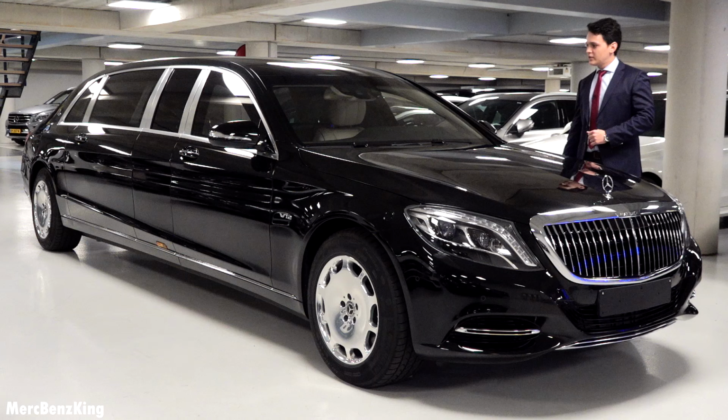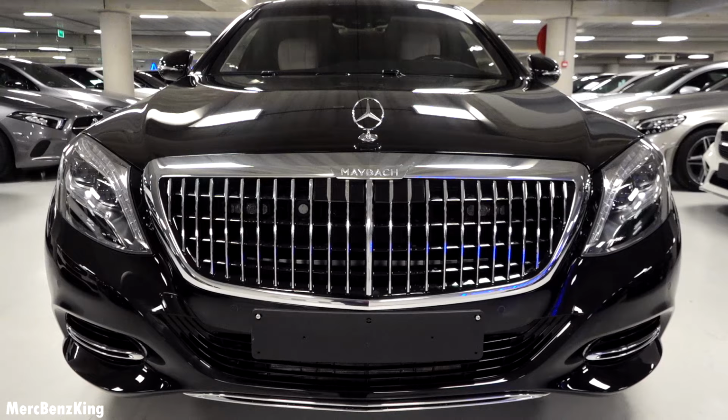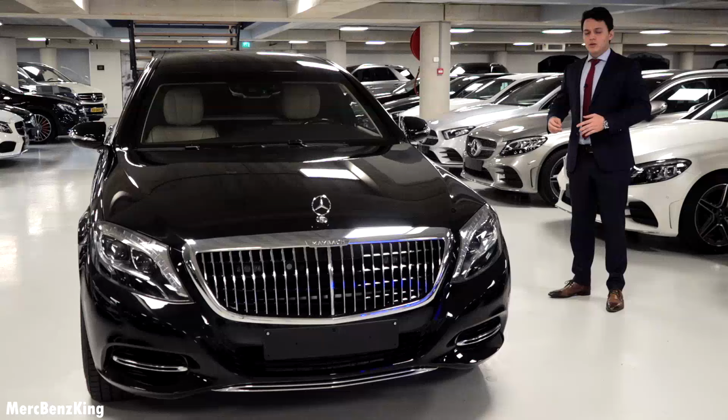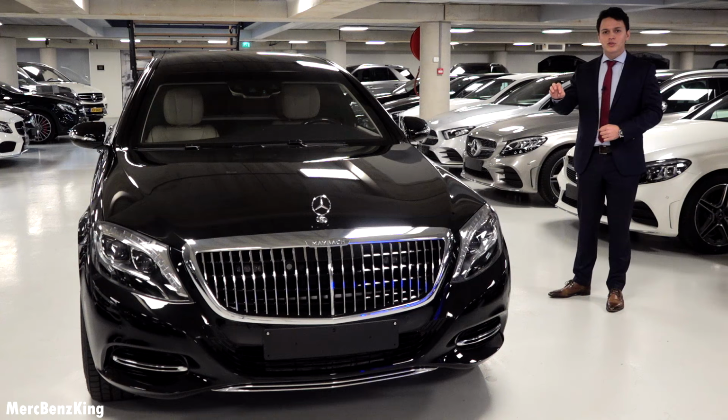The total weight of this car is 5,600 kilograms and it is an absolute flagship model for the Mercedes Maybach family, with a face-to-face seating configuration which I will show you later on in the video. This Maybach Pullman is a mixture between the pre-facelift and the new facelift model. You can see that from the front grille with the vertical lines, and that's because it takes 1.5 years for the car to be ready after you order it.